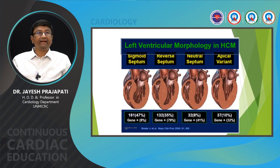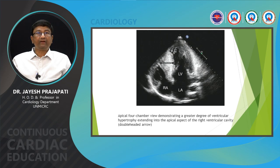These are some of the varieties of LV morphology in case of SCM. Sometimes we see sigmoid septum, where the basal septal hypertrophy is more; reverse septum, where the mid septum is bulky; neutral septum, with whole septal hypertrophy; and the apical variety of SCM where only the apex is involved. The most common variety is the reverse septum at 79%, while we see sigmoid septum in 8%, and another is the neutral septum, where the whole septum is hypertrophied and the posterior wall is normal. When we see such things on echocardiography, we have to suspect this is the commonest variety of hypertrophic cardiomyopathy that we see in our day-to-day practice.